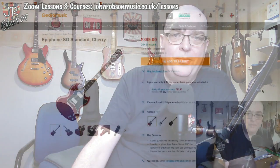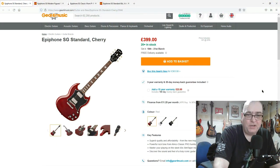They're SG style guitars, but they're all either out of stock or out of my budget. Same story with the new Yamaha Rev Stars. The only one that's in my budget is out of stock everywhere. So it's going to be an Epiphone. That's what I've decided. Let's go shopping. Okay, let's go shopping for an SG.